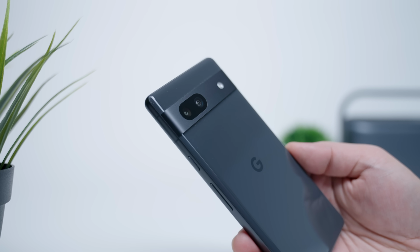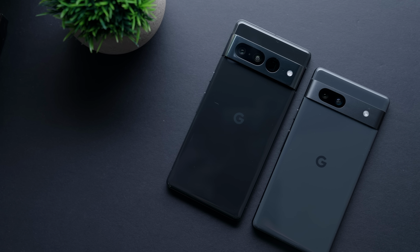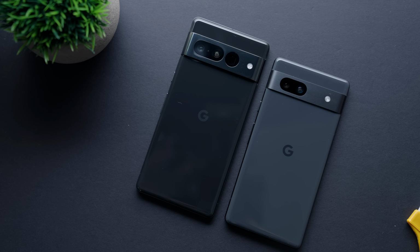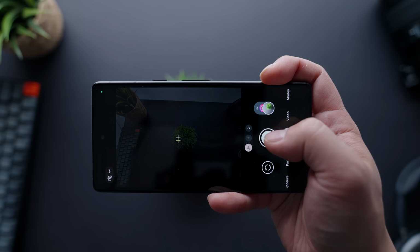The 7a is equipped with 3 cameras total. You have 2 rear-facing cameras and 1 selfie camera, and Google went an interesting direction this year. Rather than using the tried and true workhorse Sony sensor that the Pixel has used for years, or using the relatively new cameras that are in the Pixel 7 and 7 Pro, the Pixel 7a has a new 64 megapixel main sensor and a 13 megapixel ultra-wide.